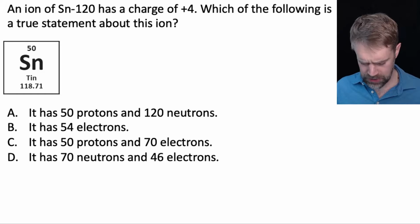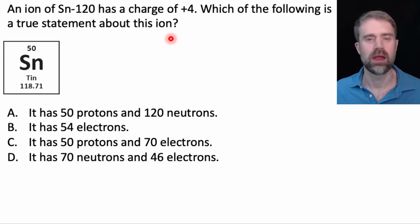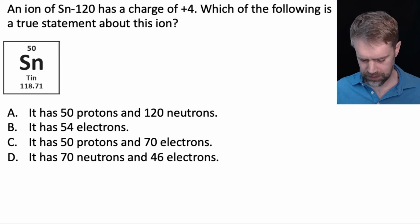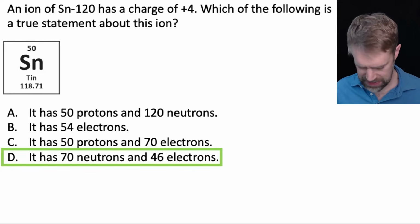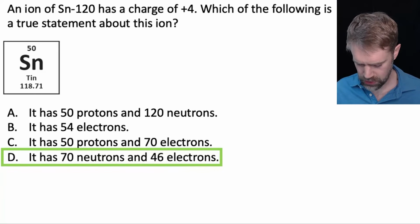Next question here. An ion of Sn-120 has a charge of +4. Which of the following is a true statement about this ion? You are almost guaranteed to see a question very, very, very similar to this on the TEAS. So give it a minute or two and try to figure it out. And the answer is D. It has 70 neutrons and 46 electrons.